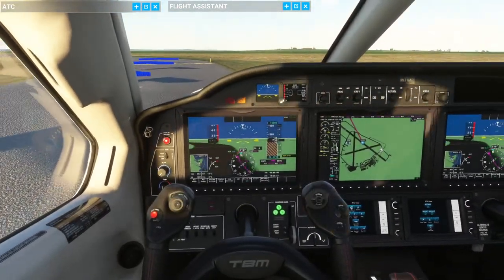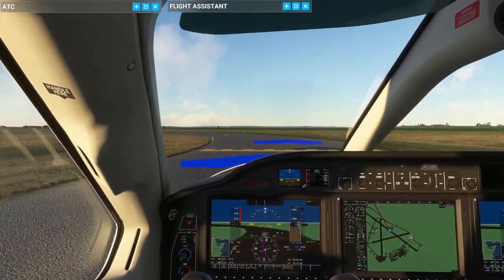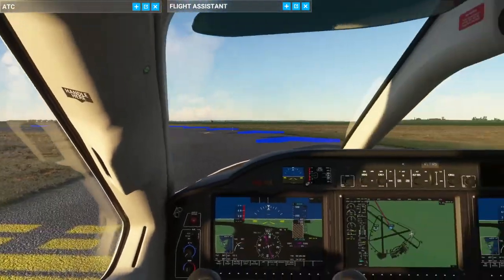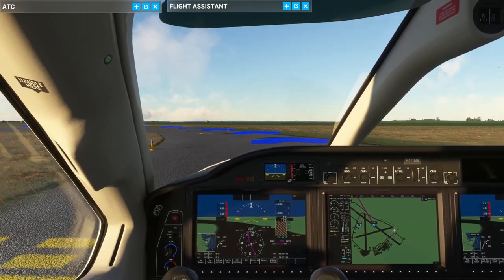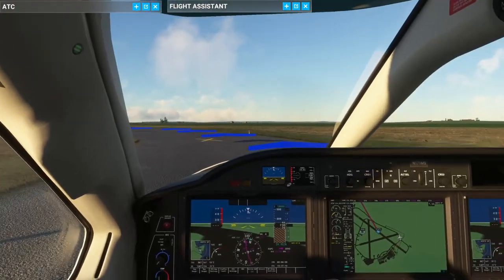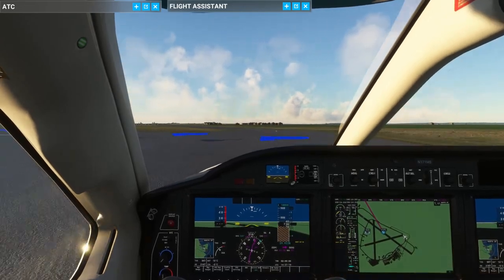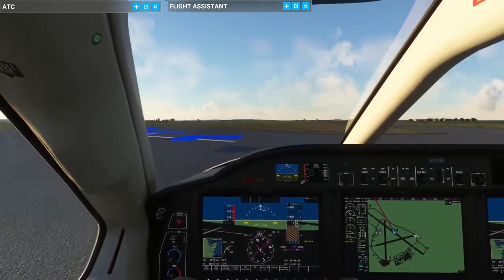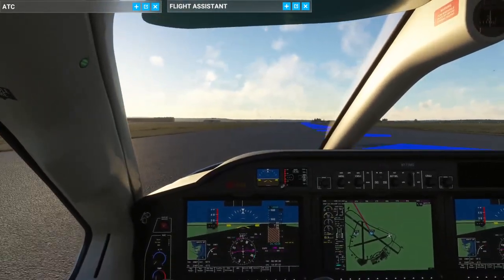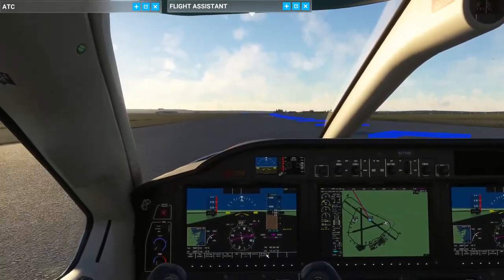Bloody hell. I'm full turning there, and the aircraft's like, no, don't want to. Okie dokie. Yeah, this isn't a runway, just part of the taxiway. Not a runway, hence the big white cross there saying not a runway, even though I guess it used to be once upon a time.